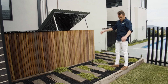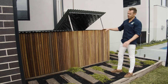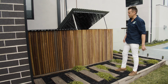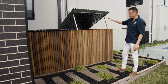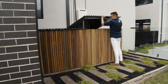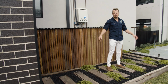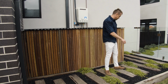So firstly, we'll speak about the pool equipment enclosure. This was built for two reasons. The first reason was obviously just to contain the equipment, hide it away from sight, but also just provide a bit of protection for it as well. But secondly, we wanted to line the whole thing with the soundproofing material, so when it's all closed up, you can't hear a thing. So you can entertain out here with your friends and family without listening to the sound of the pool filter and the heating equipment going all day long.